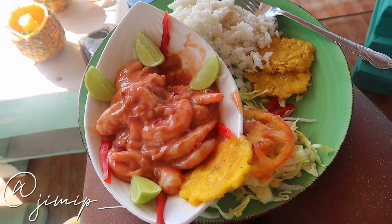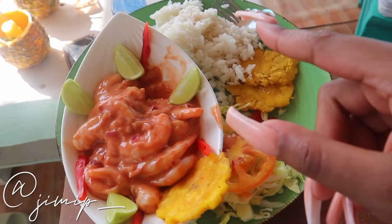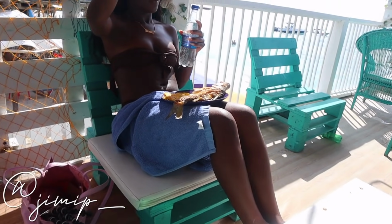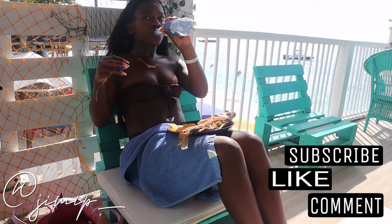All right, y'all, we have our food. I got some shrimp with kombucha sauce on it, white rice, plantain, and lettuce. And then Mimi got some tequila. She got some fish.